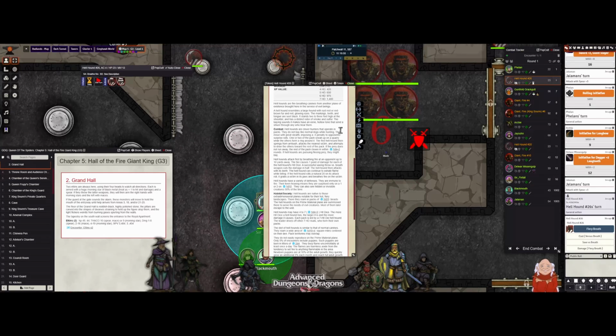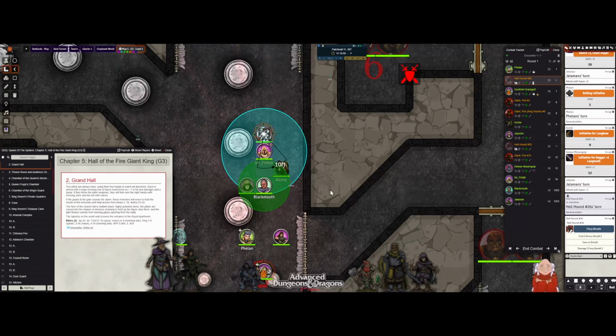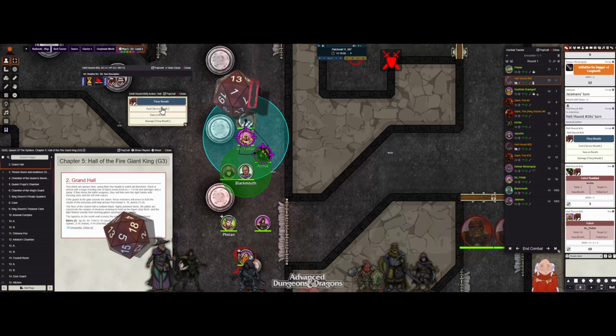Gotcha. Okay, so it is a cone. All right, so it's going to breathe that away. It's going to target Finfall and Archie. And let's see if I got this configured right. Ooh, somebody failed. Ooh, both of you failed. Archie fumbled. Or Finfall failed his fire save.